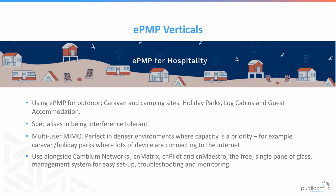Just a little bit more on the verticals. We've recently run a campaign here at Purdicom, and 90% of the respondents to the recent cabin bookers survey said they were taking a UK holiday this year. So the case for providing reliable Wi-Fi in this market has never been so important. We will provide ePMP into many of the UK's leading holiday parks.